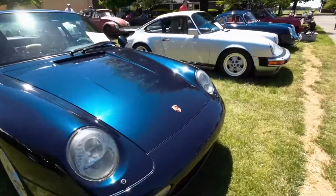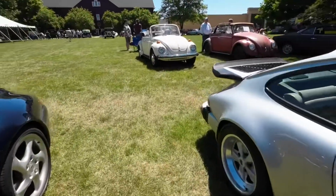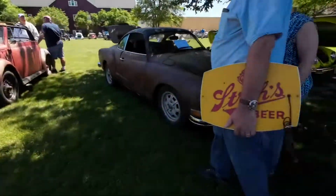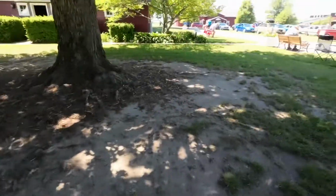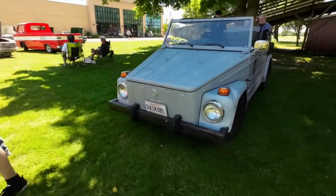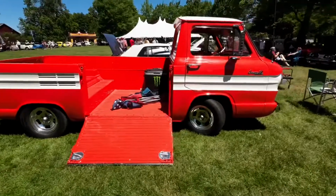Got a Porsche here. Another Porsche. Let's go here and look at these Beetles in the back. Corvairs here represent air cooled.